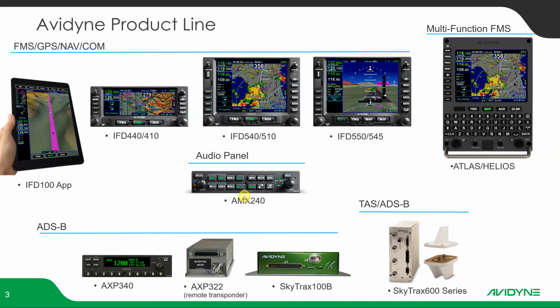Avidyne offers audio panels with 6-place voice intercom, plus ADS-B panel mount and remote mount transponders, ADS-B in receivers like the Skytrax 100B, and also active surveillance traffic with ADS-B, the Skytrax 600 series.